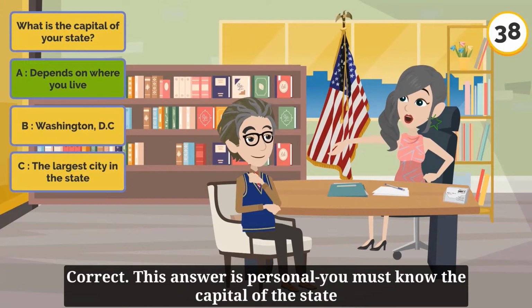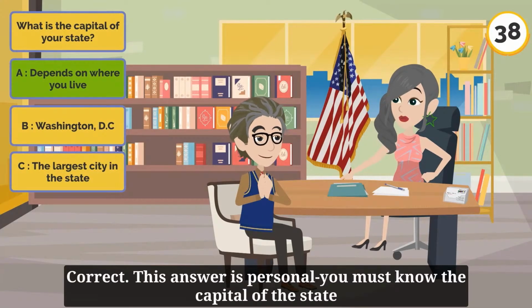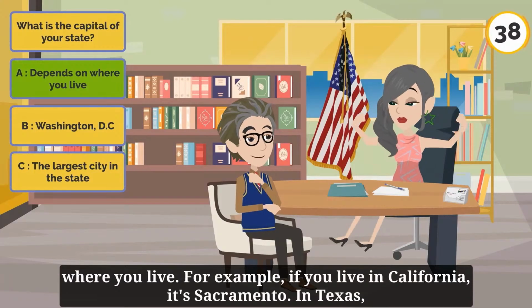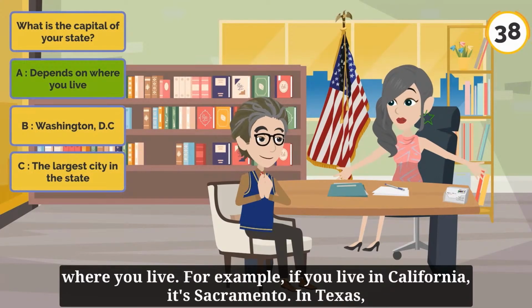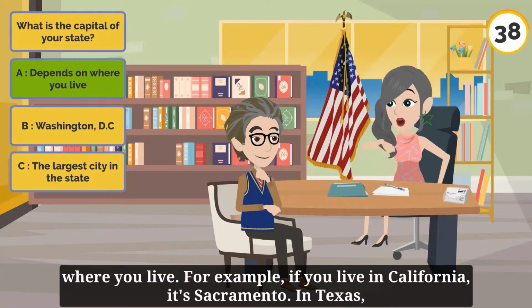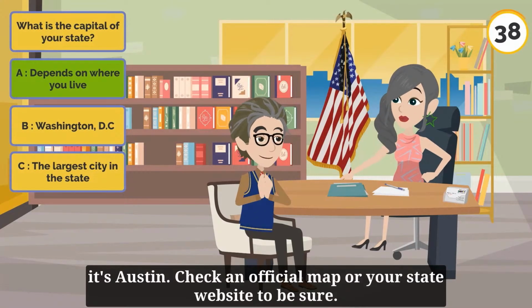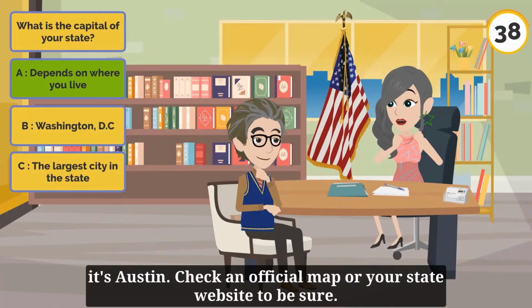Correct. This answer is personal. You must know the capital of the state where you live. For example, if you live in California, it's Sacramento. In Texas, it's Austin. Check an official map or your state website to be sure.